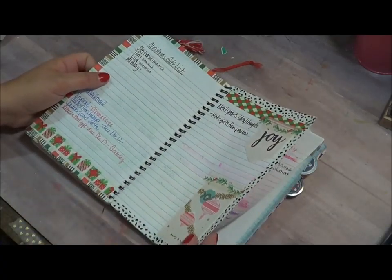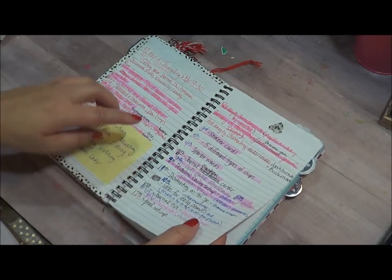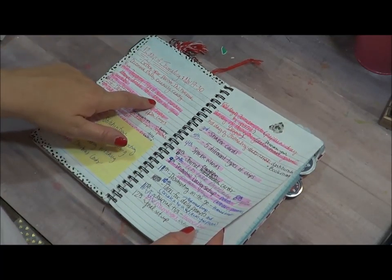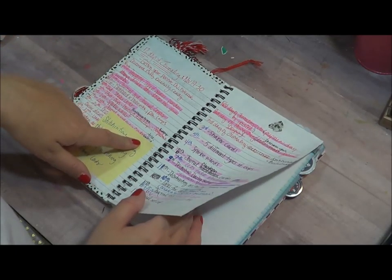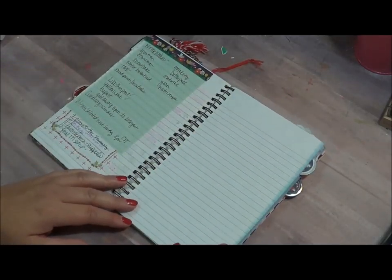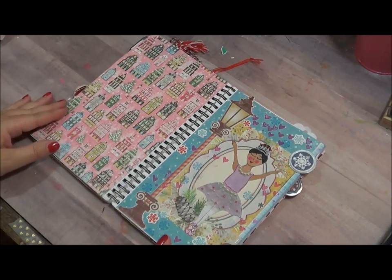So, as you can see, it's list making, it's notes, it's keeping up with gifts. This was the first year that I did the journaling. I did 12 days of journaling, and that was the first year I did that. So it's basically just keeping me on task and on focus for Christmas.